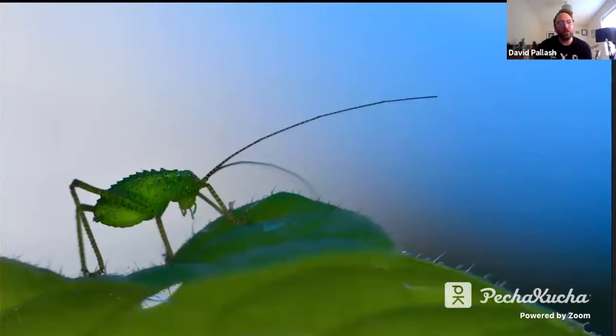And this is a little bush cricket. I took this in my garden, managed to find it on a leaf, and just loved the background colors that I managed to capture purely by accident. But it just gives a little insight into this little insect's world, which I really loved.